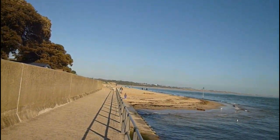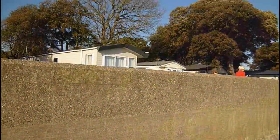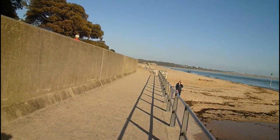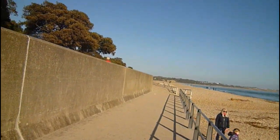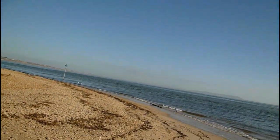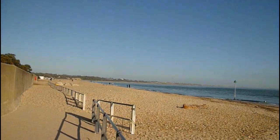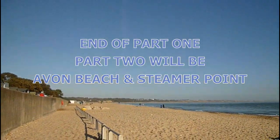This is a path you walk along to get to Avon Beach. It's a caravan park. I think it's a mixture of residential and holidays or holiday homes. This is where we come to Avon Beach.